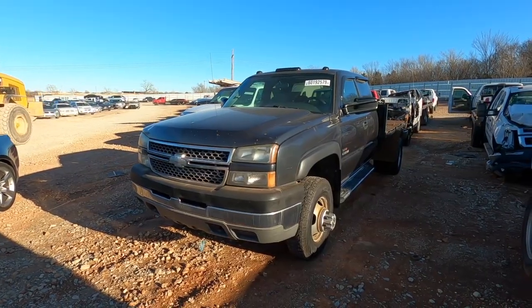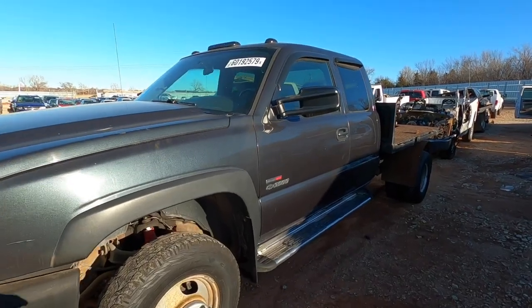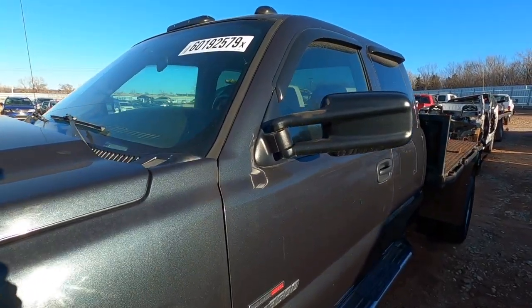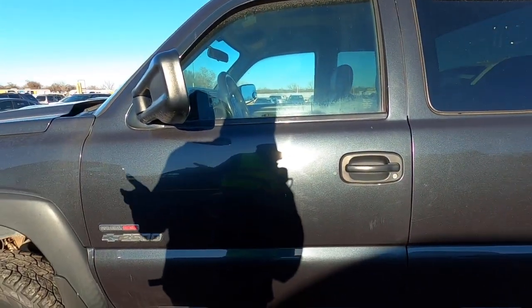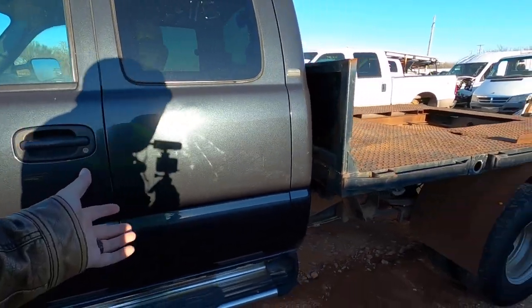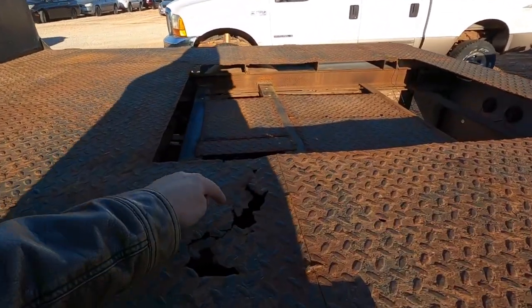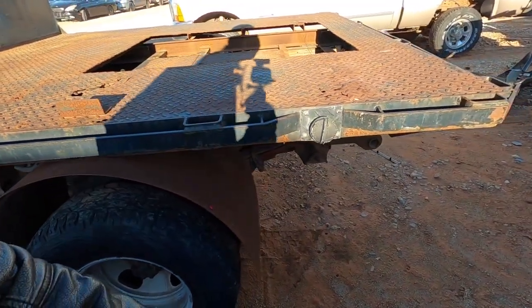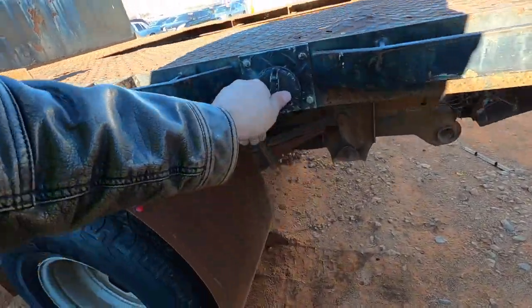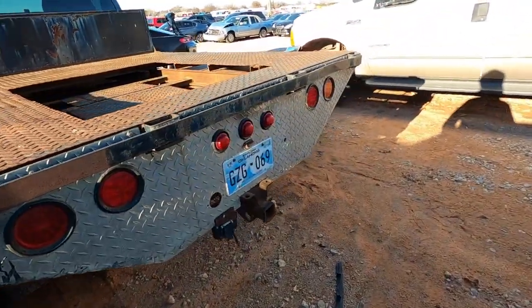And last on the list for today is an '05 Chevy 3500 Duramax Diesel. Why is this here? It doesn't have any markings on it. It doesn't say if it runs and drives. It doesn't say what the mileage is. It doesn't say anything. Boy, this diamond plate has seen better days, man. This is just completely rusted out. Check engine oil, but that doesn't go to anything. There's no fuel tank under there. Okay.